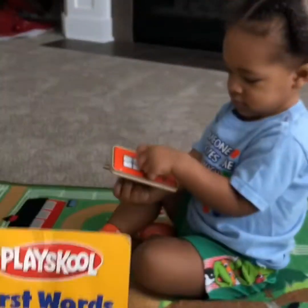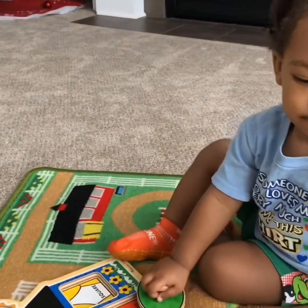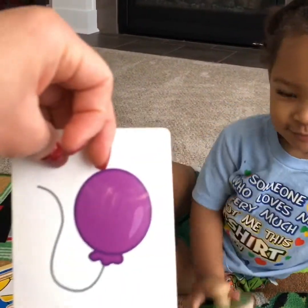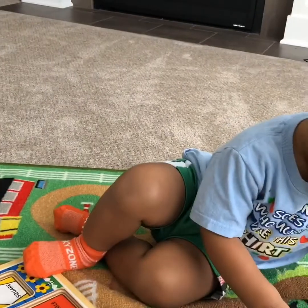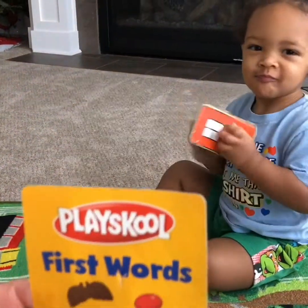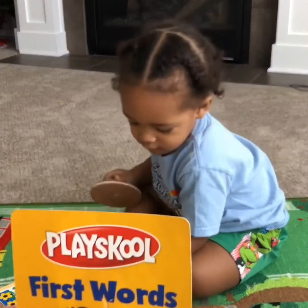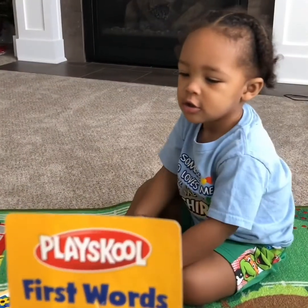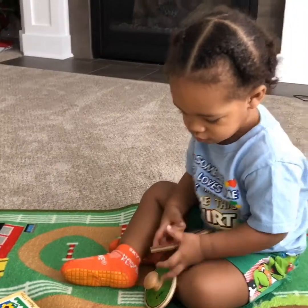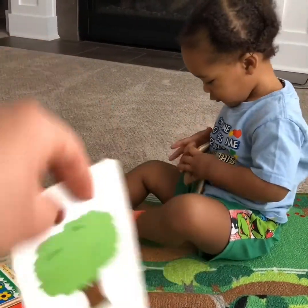What's this, Caleb? Yeah. Star. Good job, baby. What's this, Caleb? Balloon. Good job, Caleb. What's this, Caleb? Should we think? Milk. Good job. What's this, Caleb? Tree. Good job. That is a tree.